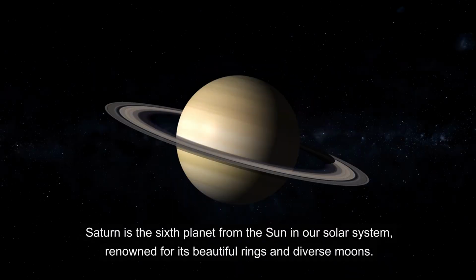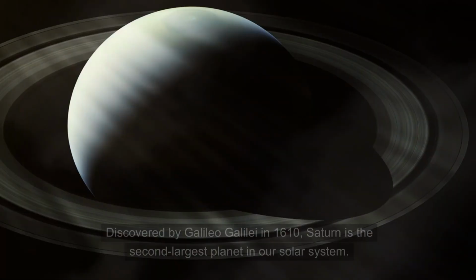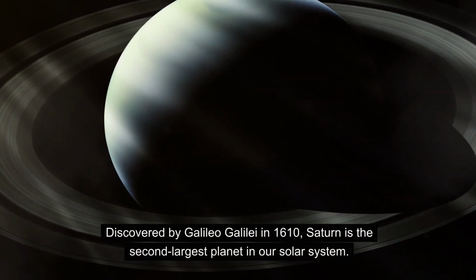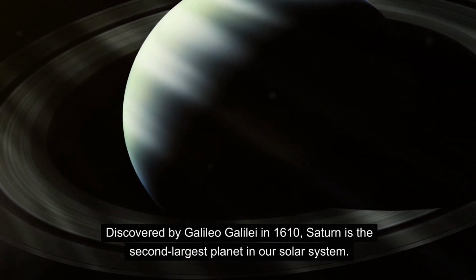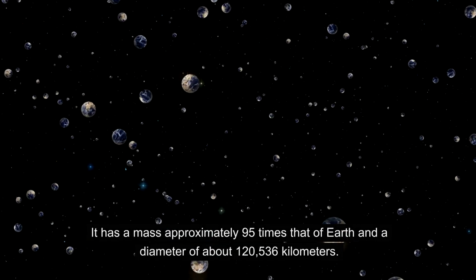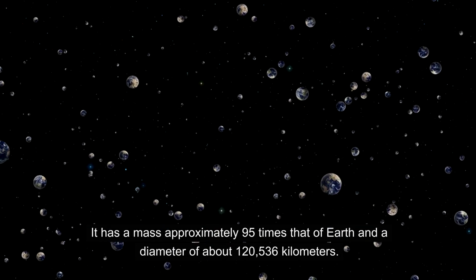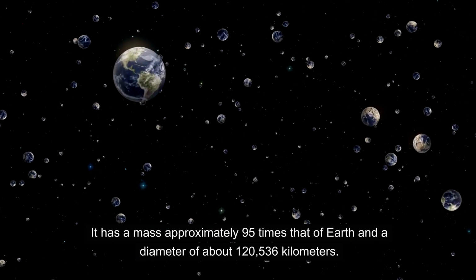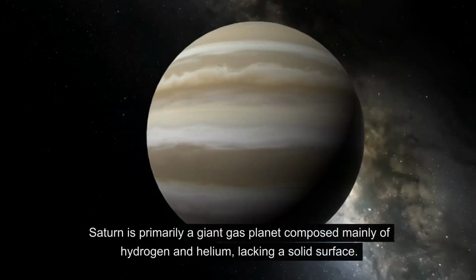Saturn is the sixth planet from the Sun in our solar system, renowned for its beautiful rings and diverse moons. Discovered by Galileo Galilei in 1610, Saturn is the second largest planet in our solar system. It has a mass approximately 95 times that of Earth and a diameter of about 120,536 kilometers. Saturn is primarily a giant gas planet composed mainly of hydrogen and helium, lacking a solid surface.